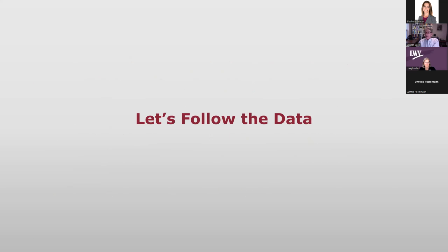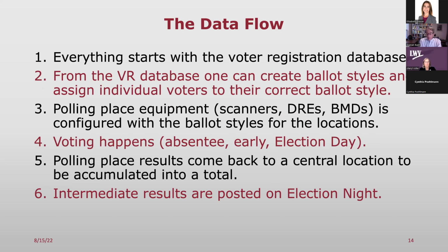Now, let's look at the data, because this is where things actually happen. Everything starts with the voter registration database. My understanding as of a week or two ago is that there is a statewide voter registration database in Ohio that is served to each of the counties. When I was in South Carolina, I logged into the state database to find my information. Here in Franklin County, I log into the Franklin County database, but I'm told that there is a statewide database that gets served up to the various counties.